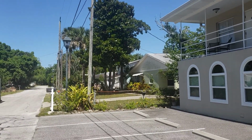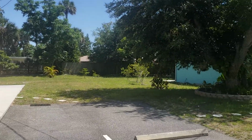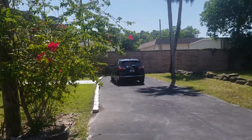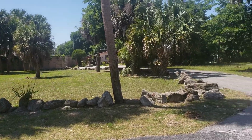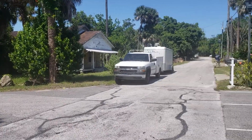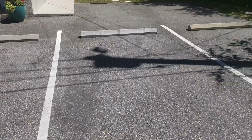This is 274 Laws Lane, Ormond Beach. Across the street is some vacant property that has been vacant for many years. Six parking spots out front.